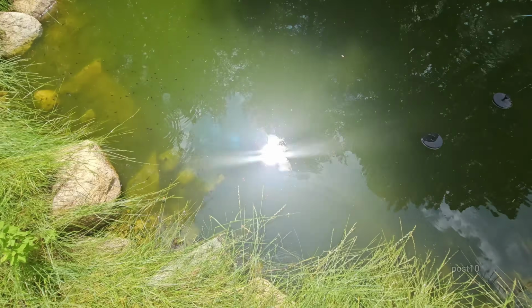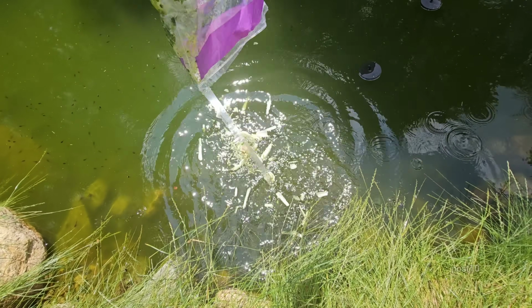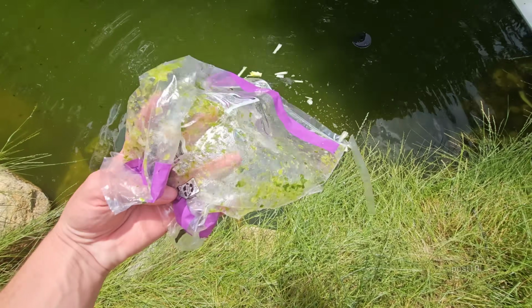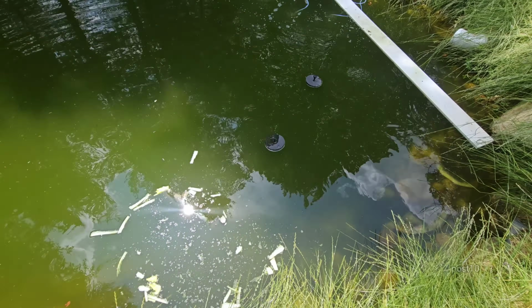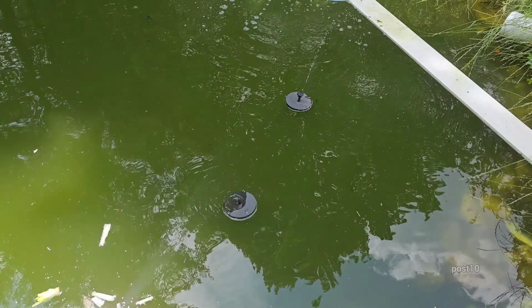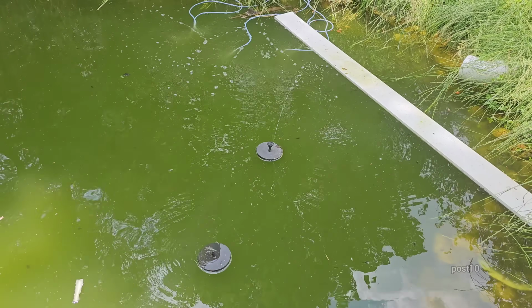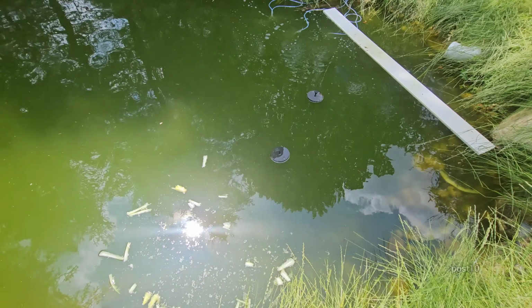Look at all the tadpoles. The ones in here aren't super developed yet, and I think that's because the water's just cooler or they're not eating as much. So there's the rest of that lettuce. They can go nuts after that. I'm gonna rinse this off in the water because they'll eat all the little bits. Both of my fountains have to be unclogged. Look at that one. Only one little hole in the sprinkler head isn't clogged, and this one got clogged pretty well also. So we'll get on that.